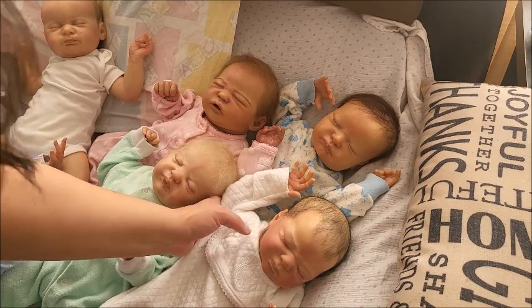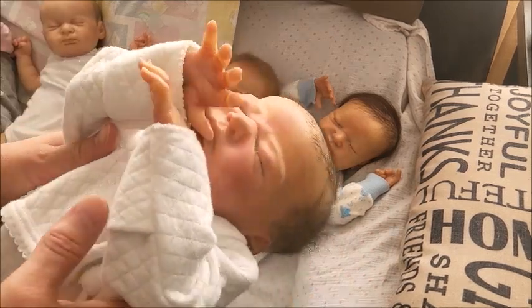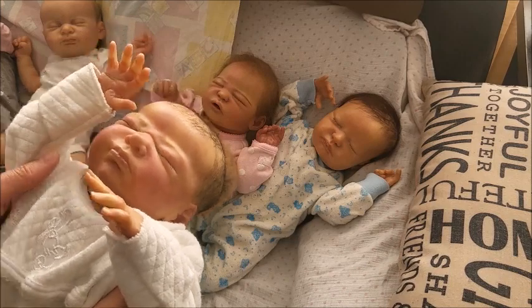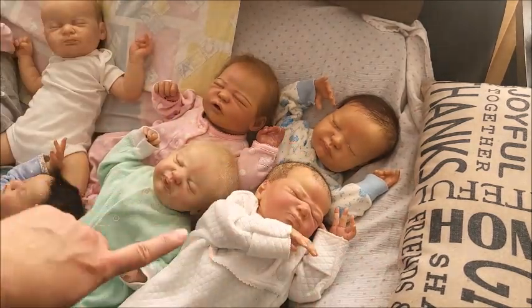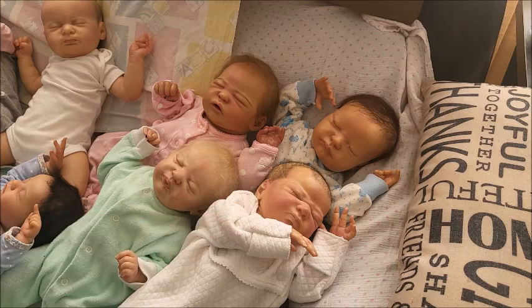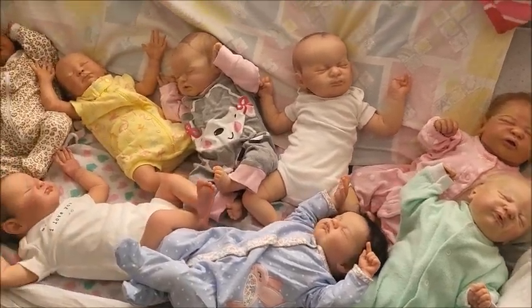This one here is Garrett Harrison. He looks exactly like I did, exactly. He also has rooted hair, and he is the Everly kit. So Everly, these are the older kits: Serenity, Quinlan, Americus, and Everly. And then I have a couple with painted hair.